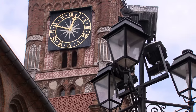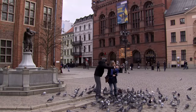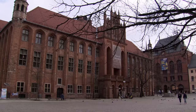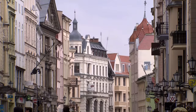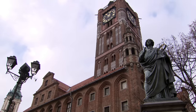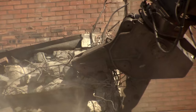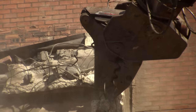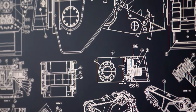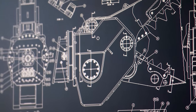Torun, in northern Poland. Founded in the 13th century, this beautiful medieval city is now a protected UNESCO World Heritage Site. But not everyone here is into preservation, because this is where some of the toughest wrecking attachments on Earth are built. This morning, designer Joris Justin is finalizing the plans for the huge jaws of the Rotar Demolition Pulverizer.